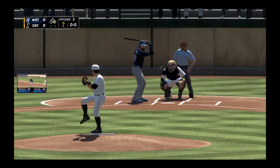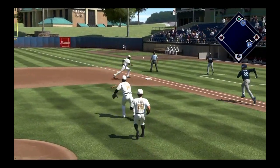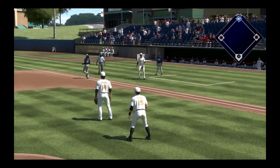Into the box now, Ike Bench. Sacrifice attempt here. Flip to the second baseman covering now for the out.